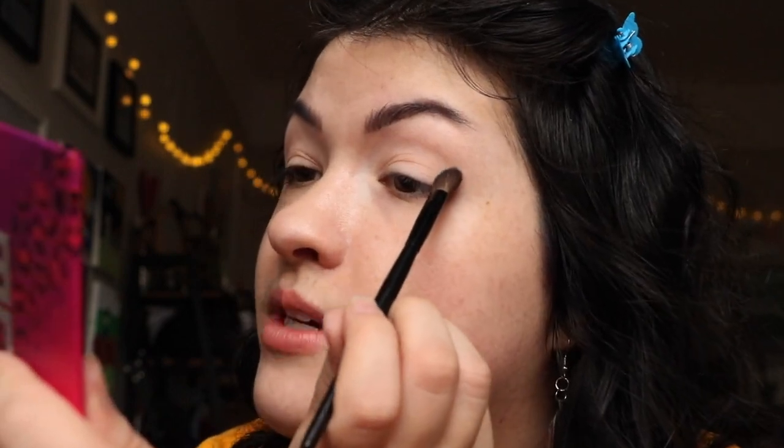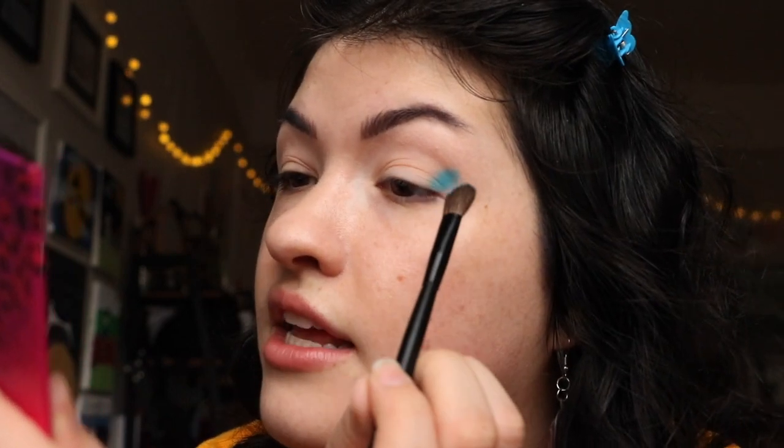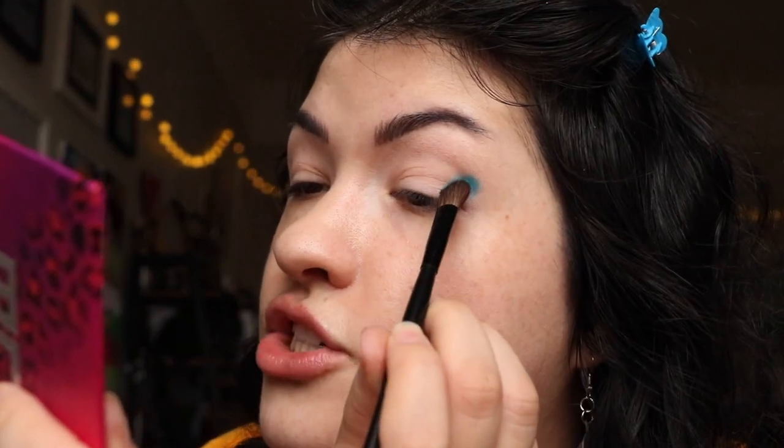Oh my gosh, you know, I'm not gonna lie. The first time I opened this palette, I was like, okay, these, I don't know. The pans were a little smaller than I was expecting them to be, which I'm not mad about, because I think so often eyeshadow palette pans are way too big, but I don't know why I wasn't expecting them to be as pigmented as they were. And then I tried them and I was like, oh, okay, you're gonna be incredibly pigmented. This is great. This is great news for me. Look at that. And this brush is so nice too.